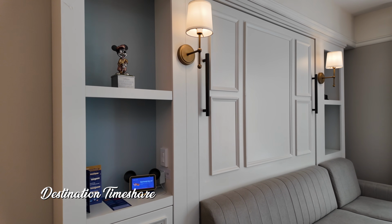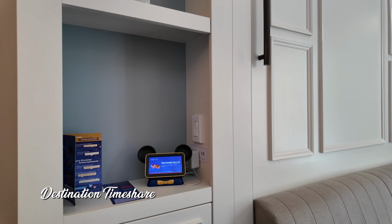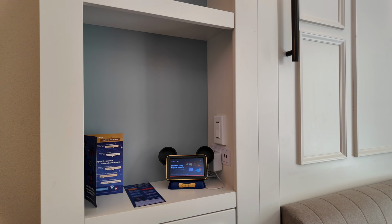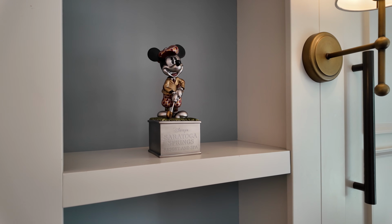Now let's take a walk in here and take a look at the living room. You do have your telephone. You have your Alexa or Siri or whatever the Hey Disney thing is there. We've actually never tried to use that in all of our stays here at Disney Vacation Club Resorts. But yeah, they also have some cute decorations here.